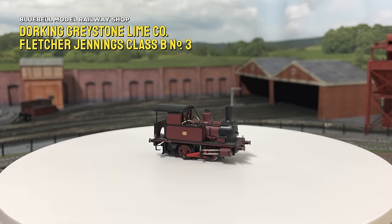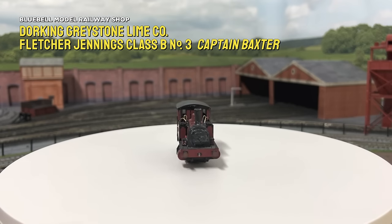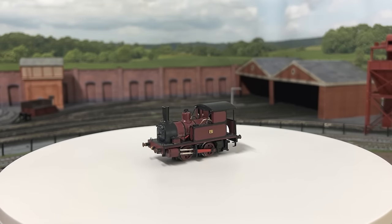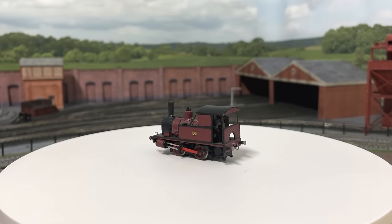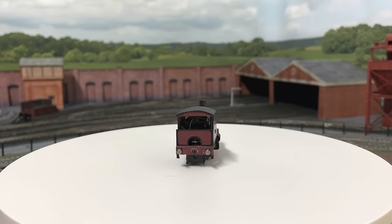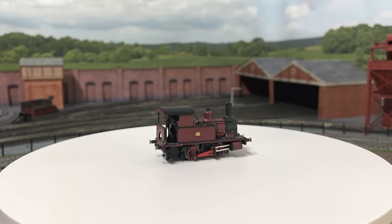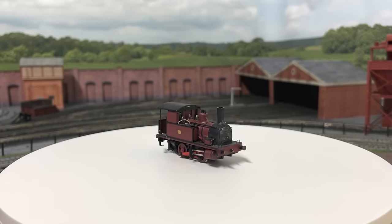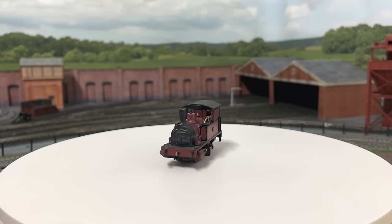Next up is Dorking Greystone Lime Works, represented by the very cute little well tank, Captain Baxter, preserved today on the Bluebell Railway. This model is entirely custom, using a 3D printed body from Shapeways and fitted onto a Hornby Pug chassis. This model was beautifully painted and detailed up for me by Thomas Tank Merch, and I cherish it greatly. Sadly, she is not a good runner anymore, and she barely works. I would love to redo Baxter at some point, with a better chassis.